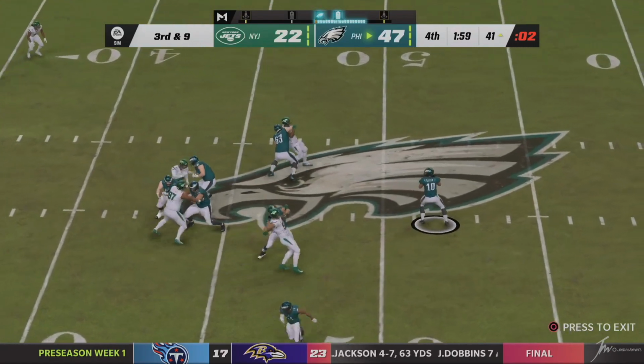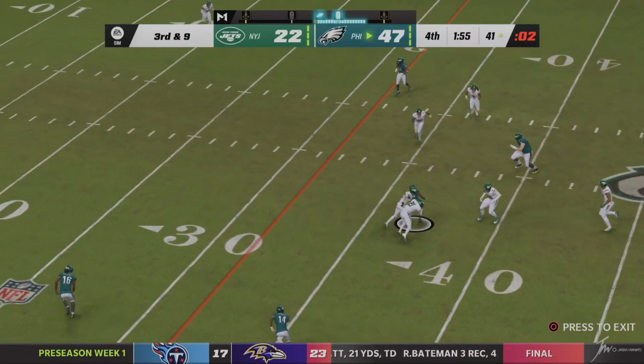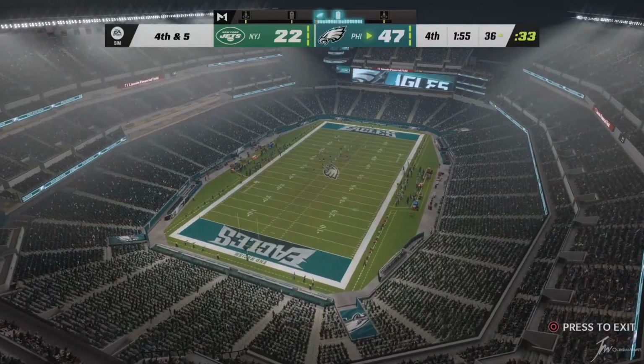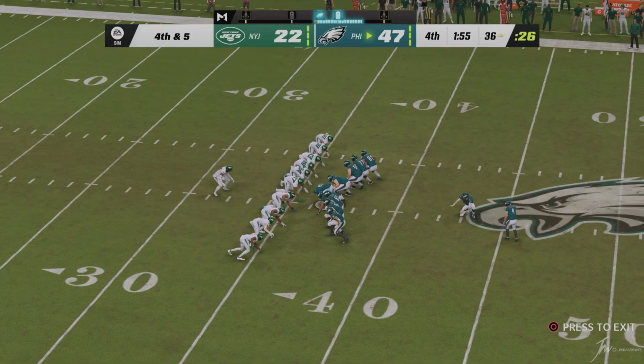Minshew sets to throw. This ball complete to Rager. And he stopped up short of the first as they tackle him down at about the 36. So it's Eagle football here as we get you reset. They've got a 4th down here in a game that looks to have been decided already.